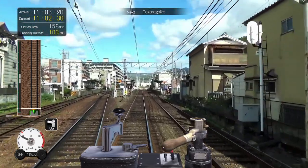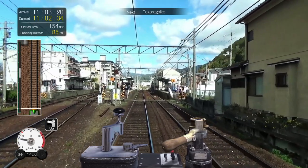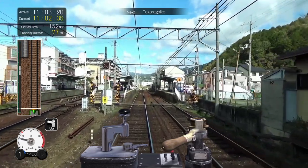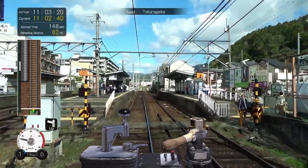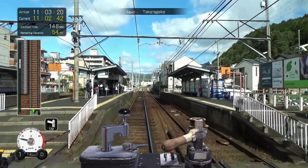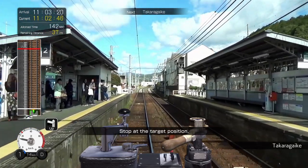Now, if you're going up the main line, of course, we take that left-hand side that you can see there. That's where we normally go. But as we're heading up the Eizan Branch, this is where it branches off to the right-hand side. So, let's see how good we do with the stop.